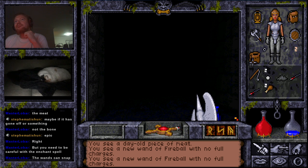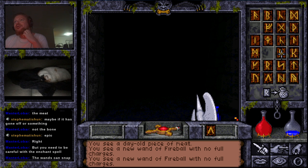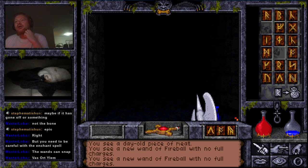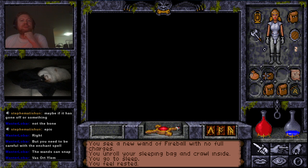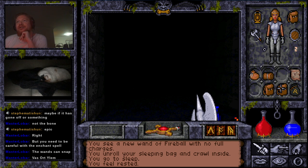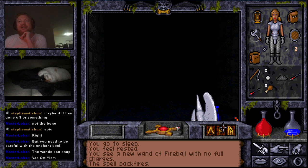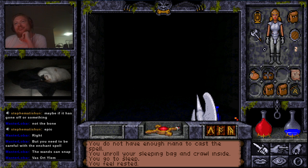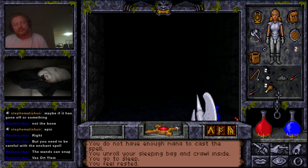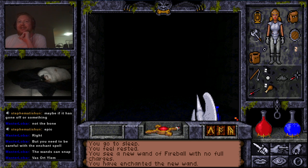So if I close this, go to my runes, do Vas, Ort, Liam, and okay, we're gonna have to have a nap. So Vas Ort Liam, Fireball with no full charges. Spell backfires, thank you, that's great. Don't have enough mana. Okay, we're going back to sleep, friends. Okay, new one to Fireball, no full charges. Vas Ort Liam. Fix it.